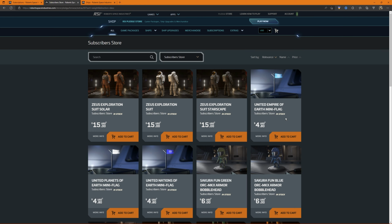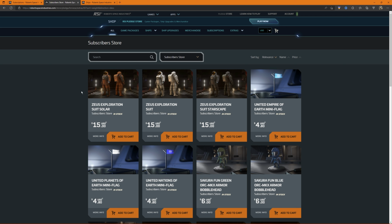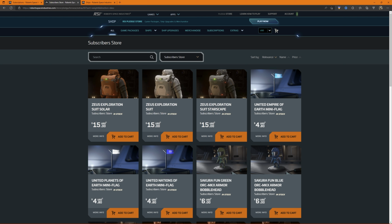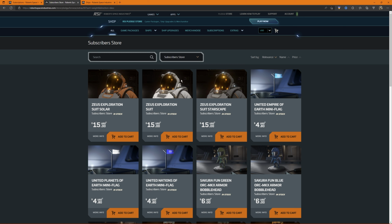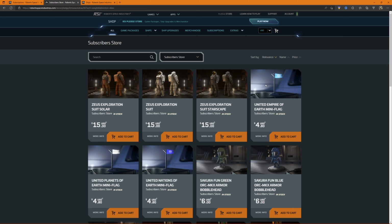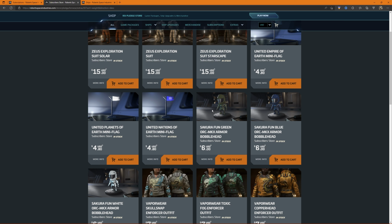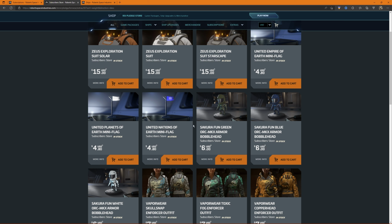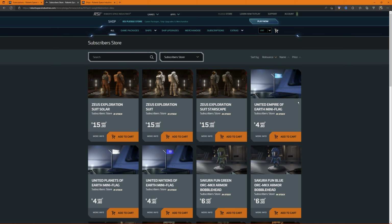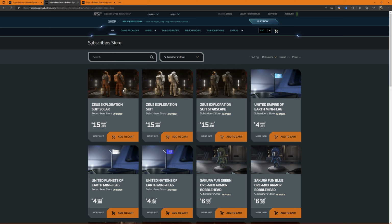So the Fleurs I've got in the 3 months I've had it, I got the orange Zeus exploration suit, and I think other people with the other pack, with the £20 pack, got 2 of them. The month before that I got this flag here, which you put on your dash of your ship, and the month before that I got this green orc armor bobblehead that you also put on your dash. So they're the 3 months that I've had: the bobblehead, this flag here, the United Empire of Earth mini flag, and this Zeus exploration suit.